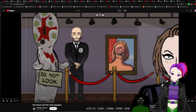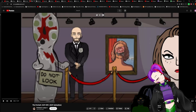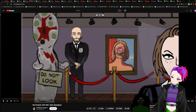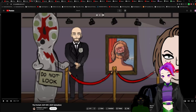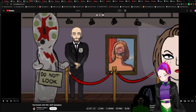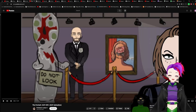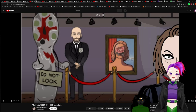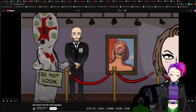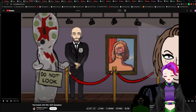That SCP does not belong there, as well as you're not supposed to use its original depiction. Also, they wouldn't have someone standing near it. Also, the sign says, do not look. That's the exact opposite. Yeah, that SCP, the statue, specifically wants to be looked at all times. Make it angry if you don't look at it. Right. Anyways, let's get on with the video.